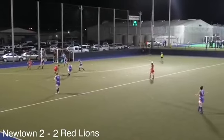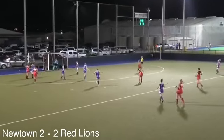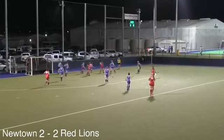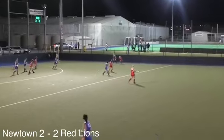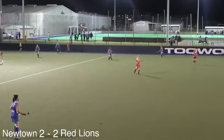Good covering there by Bree, but Kelly just keeps backing up that ball and coming away with it. Oh, and good shot there. It's a lovely spin on it. Here we go. Rach is in. Rach is coming off a couple of goals last week, so she'll be wanting to get another one. There she is as well, just running it out hard to put that pressure on that player.